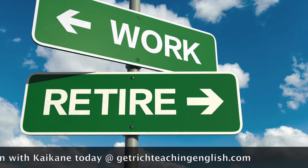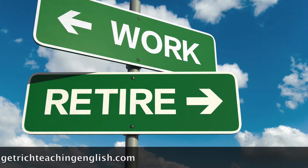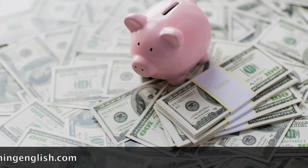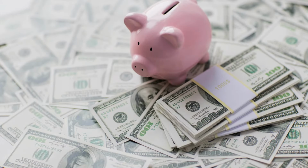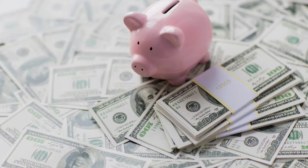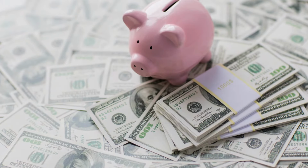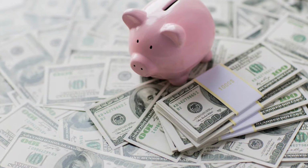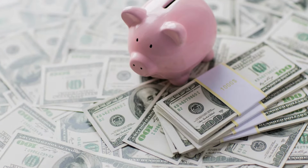Another good idea for you ladies and gents is to set aside half of the 25% that you're saving each month and invest that in commodities such as gold. I never buy Bitcoin. I'm not a fan of it. I hate it. I despise it. And I've known too many people who've lost all of their life savings investing into Bitcoin. So that's not a good idea.